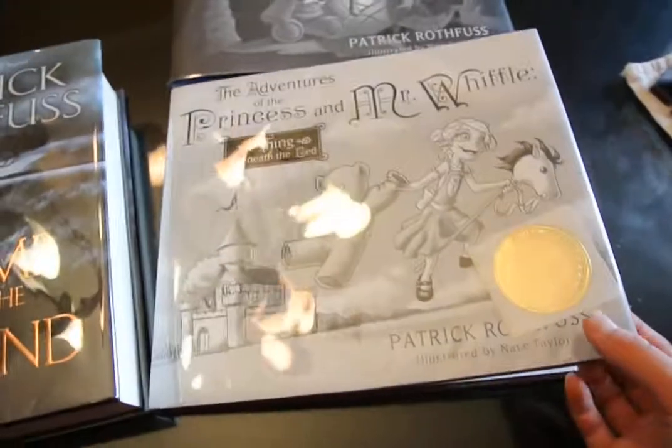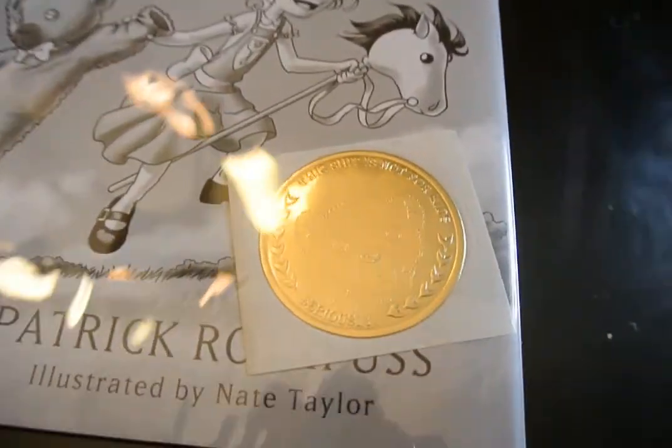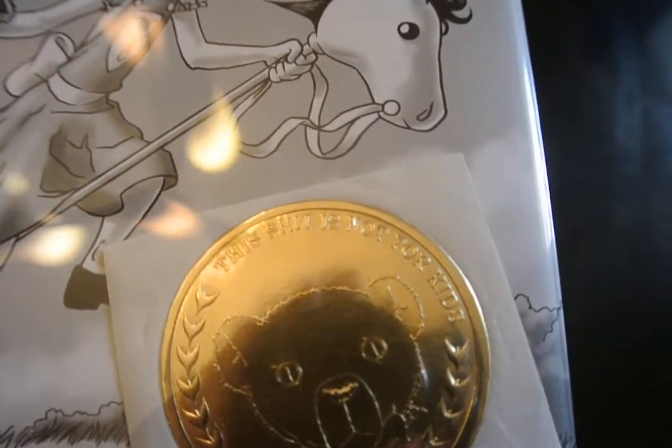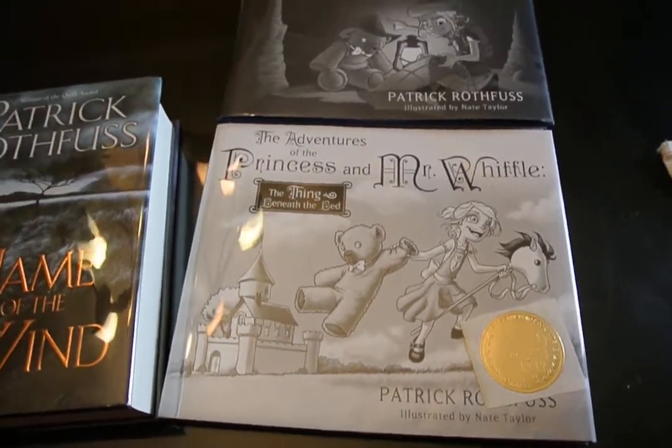And some stories that aren't for children. Yeah, some children's stories that aren't for kids. You might not be able to see on this, but it says this shit is not for kids. Yes. Very cool. And he's highly recommended.